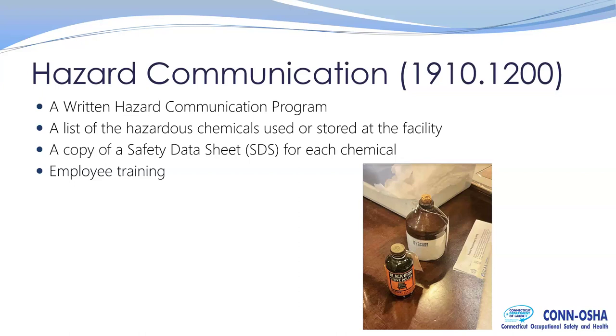This slide lists the basic requirements for a hazard communication program. It entails having a written hazard communication program, a list of the hazardous chemicals used or stored at the facility, a copy of a safety data sheet. It's a sheet where the manufacturer comes up with information on chemical and physical hazards of a substance, and also employee training.